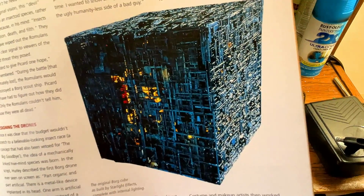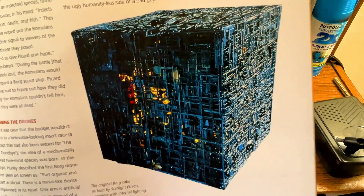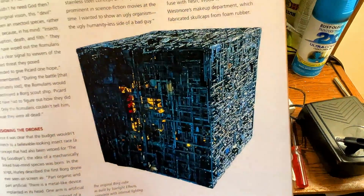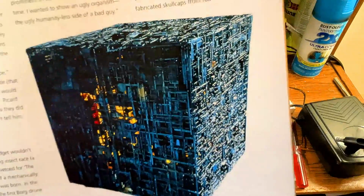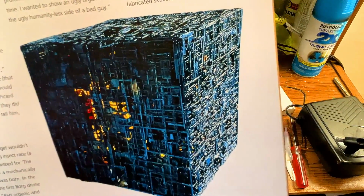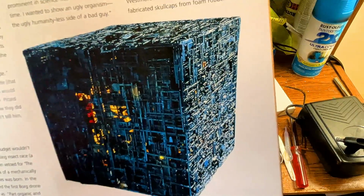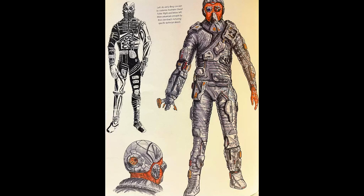The original Borg cube is built by Starlight Effects, complete with internal lighting. I did a video a while ago with the Playmates version of the Borg cube. Did Diamond Select do this? That would be really cool if Diamond Select made a Borg cube. I don't know if they have or not.